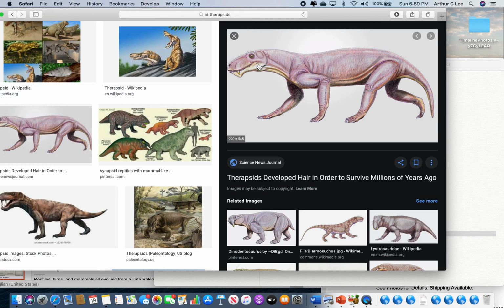The first thing is they have some short body hair, so they have some fur. Second thing, they have a four-chambered heart. All mammals, including humans, have four chambers in their heart. Reptiles only have three. They have differentiated teeth, meaning that mammals have different kinds of teeth that serve different functions, such as molars, incisors, canines. We don't have canines, but lots of mammals do. So we have different teeth that serve different functions. Reptiles, their teeth are all the same.